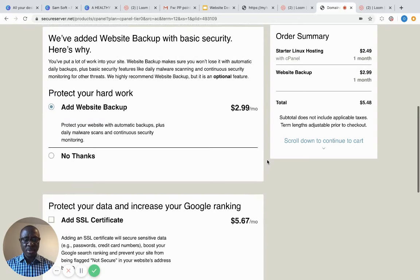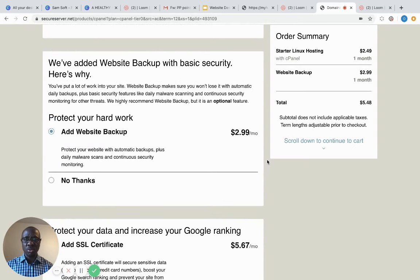The system is going to auto-sell you some other features which are actually very important for your website, like the website security backup. What this means is that if we all make mistakes, or it might not actually be your mistake, if your website is hacked or infected by malware and it brings your site down, you can actually restore your website from the last backup.